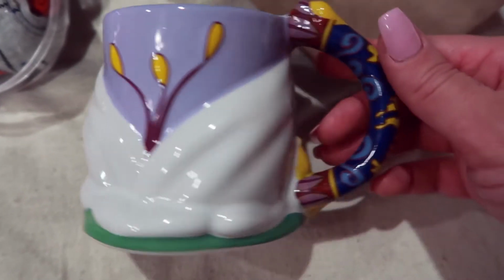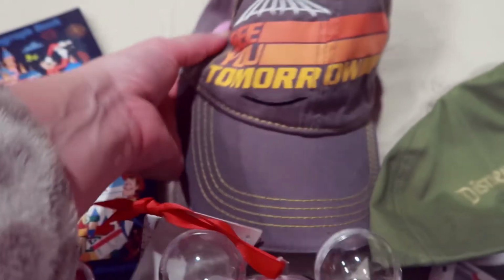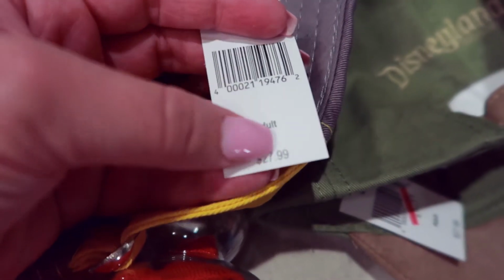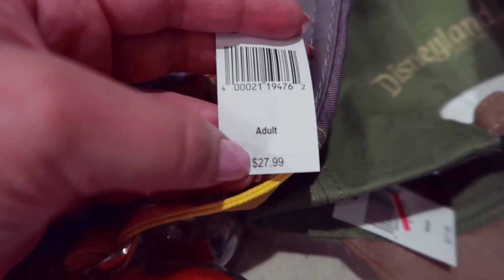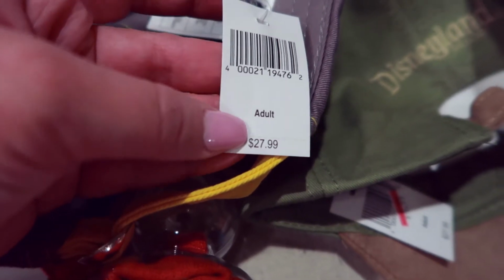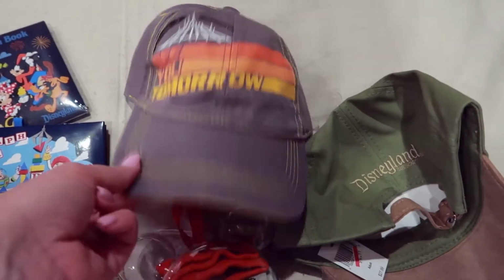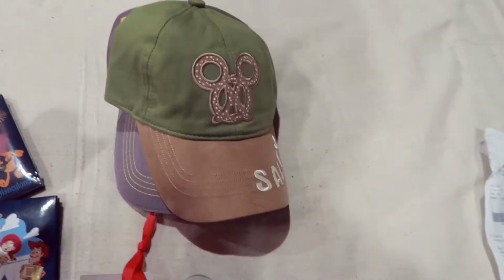So, little jasmine cup. That's so cute. And then we got the Tomorrowland hat. This is marked down to $3.99. It wasn't marked, but originally was $27.99. And I ended up getting it for $2.99. This hat was $2.99. Wow, crazy.